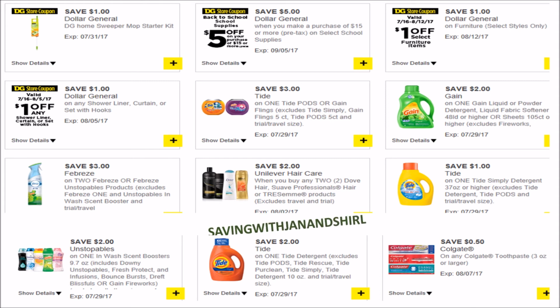Don't forget to download those digital coupons so you'll be ready. And also, don't forget the Procter & Gamble coupons. Looks like they're going to expire on July the 29th. So go through all their coupons and see which ones are going to expire. That way you can go ahead and start scoring some of those deals, particularly on those Procter & Gamble coupons.